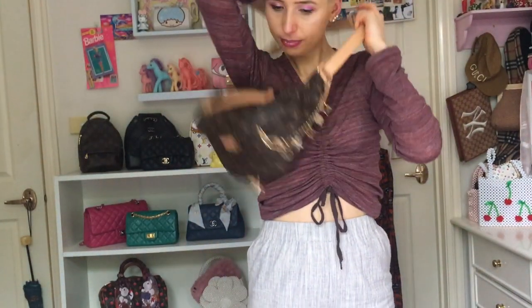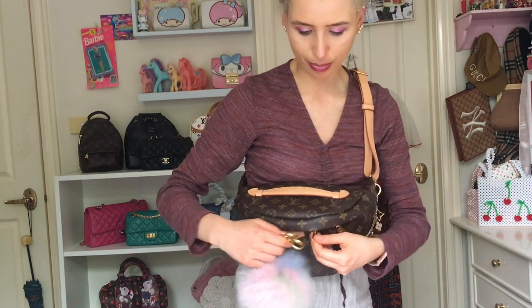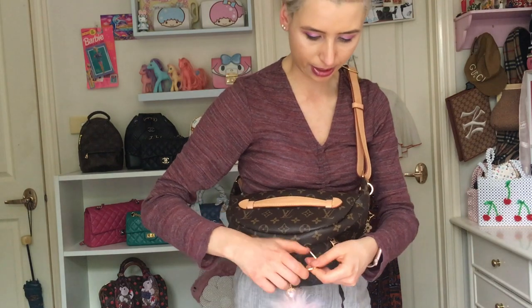Probably, yeah. So I'll show you guys what this looks like on. I usually wear it around this point here. It has some settings. You can make it really small or up to here. And this is what it looks like just on my body if I do this. And sometimes if I'm not wearing this, or sometimes I wear both, I'll put a little pom-pom here too.